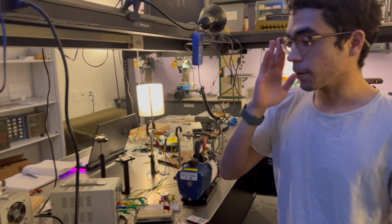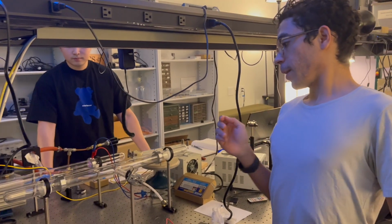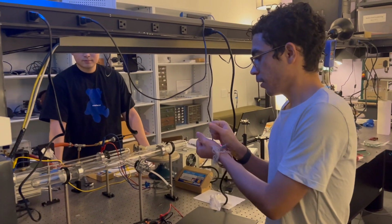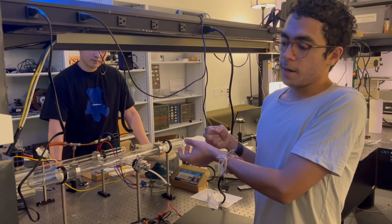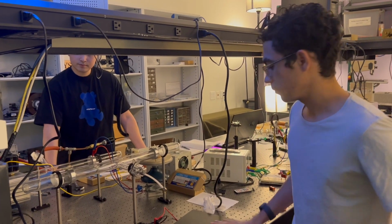Now basically how it breaks down is when we apply the large voltage, it makes the electrons and the nuclei of the atoms and molecules inside the gas rip apart and become ionized. And this ionized soup of ions and electrons is what a plasma is.